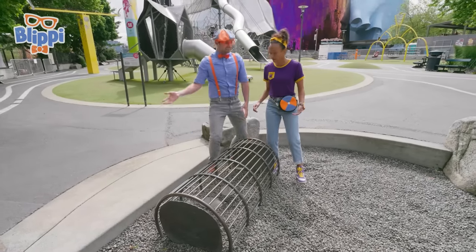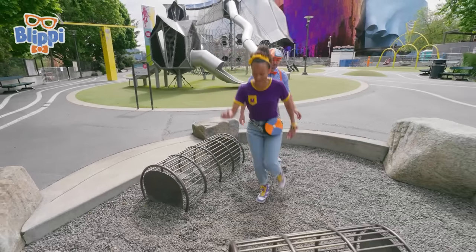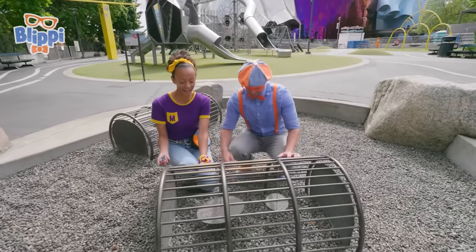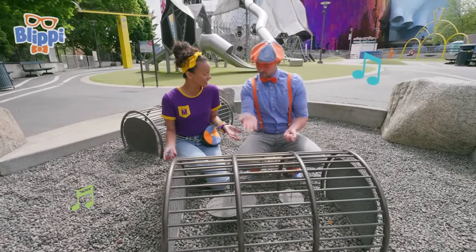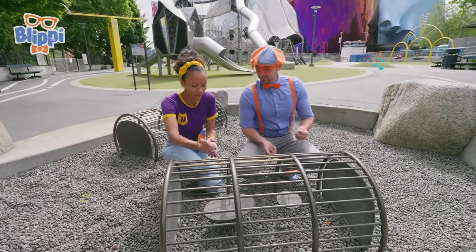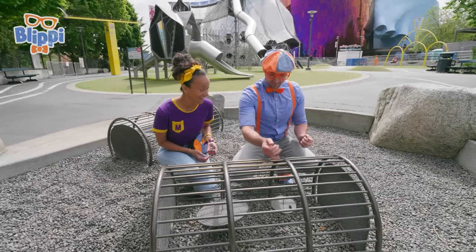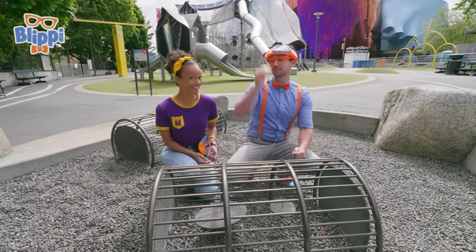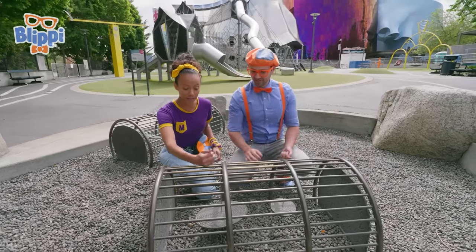Oh. Whoa, what a fun way to make music. Oh yeah, and there's some over here. Let's try it out. Whoa, this one only has two, a big one and a small one. I wonder if one will be high and one will be low. All right, ready? Yep. Okay. Wow. So the small one made a high-pitched noise. Yeah, and the bigger one made a lower noise.